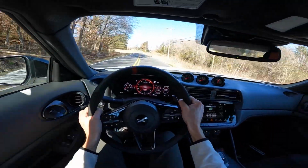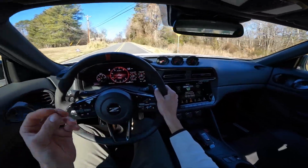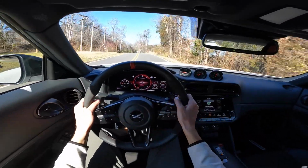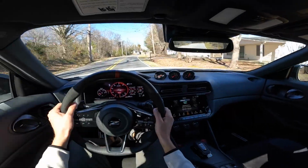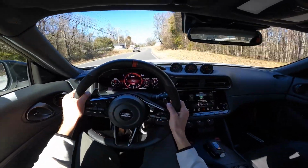The brakes are good. This actually drives like a sports car. This handles really tight. It's darty. The steering has a good weight to it. This is a lot of fun to drive. This is so much better than the Z Performance. This is where it's at, and this is where the Z should be.